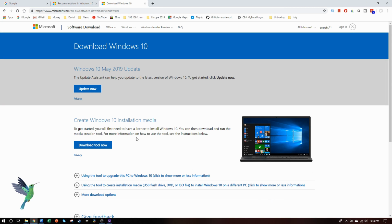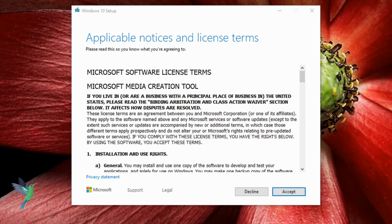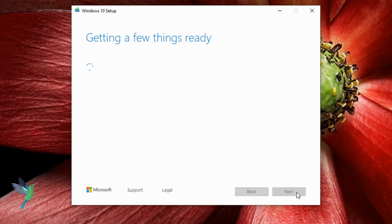Now we're going to create the Windows 10 recovery USB drive. So there's a Microsoft link down the page below. You're going to download the tool and you're going to run it. When it's actually running, it's going to have to run as administrator, of course. And I'll tell you it's getting a few things ready. Now agree to the conditions, of course. Read it all if you want.